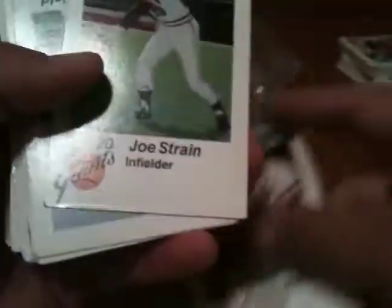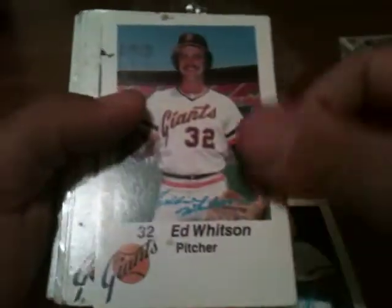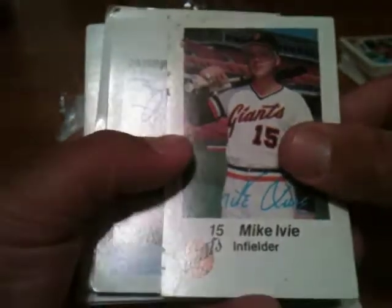This is Randy Moffitt, Joe Strain, Terry Whitfield, Tom Griffin, Eddie Whitson, Dave Bristol as the manager. Here's this. God, I wish I knew what year these were. John Van Ornum. I hope I said that right. Mike Ivey. Johnny LaMaster. This is probably like 82 then, right? Keep turning them over like I'm going to find out. I know it's not there. Jim Lefevre.